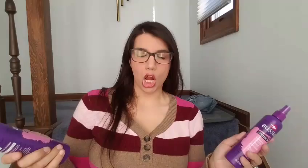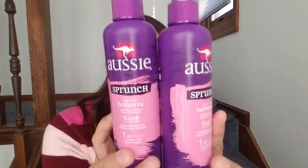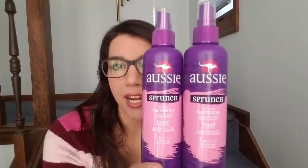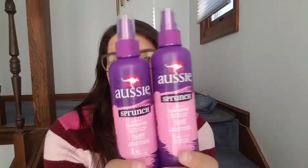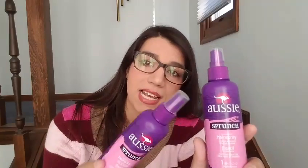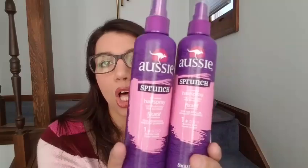These got a little bit of retail arbitrage. Sold 2 of these. Sprunch hairspray. It's a flexible hold hairspray and it's non-aerosol. I've been finding that non-aerosol hairsprays sell really well on eBay. So if you can find non-aerosols for cheap, then you should buy them up. Aussie is also a really fantastic brand. People love Aussie. So I paid $1 each for these from one of my local coupon ladies.